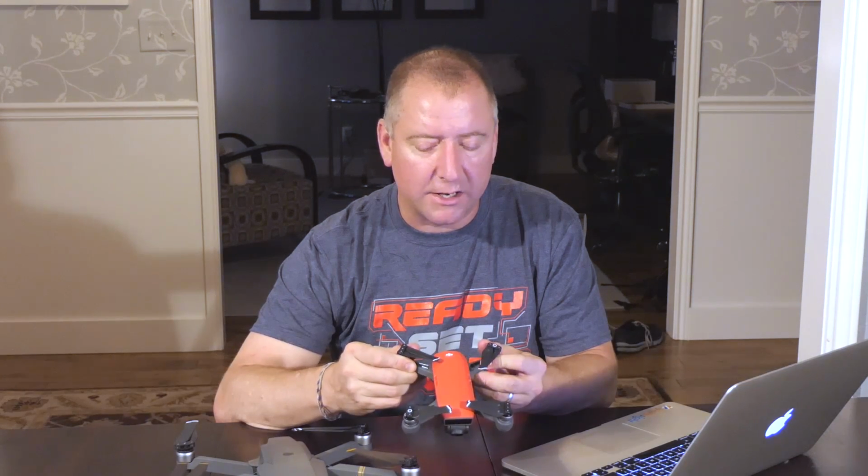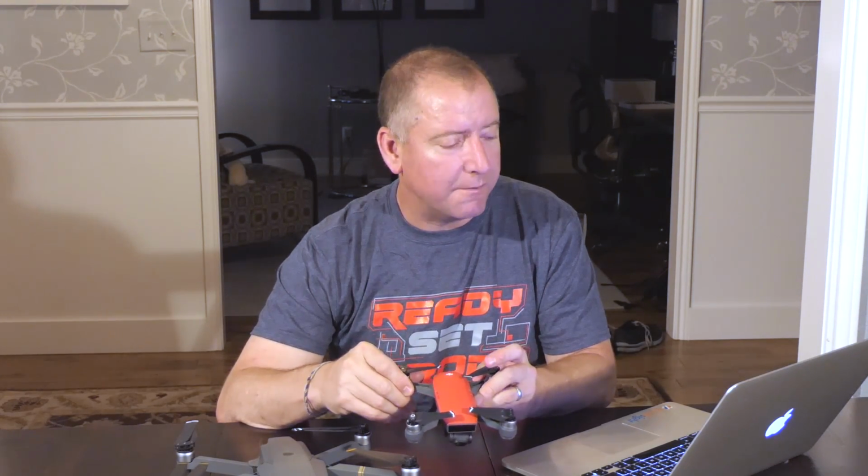This is the lava red, and I like this color a lot. So that's one thing that if you're more of a style person, having a different colored drone might be something that sets you apart from everybody else.